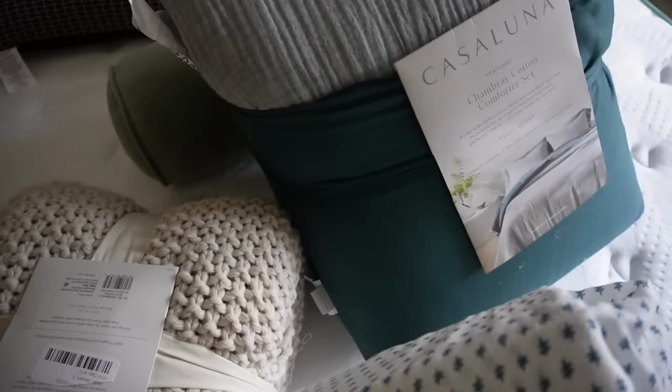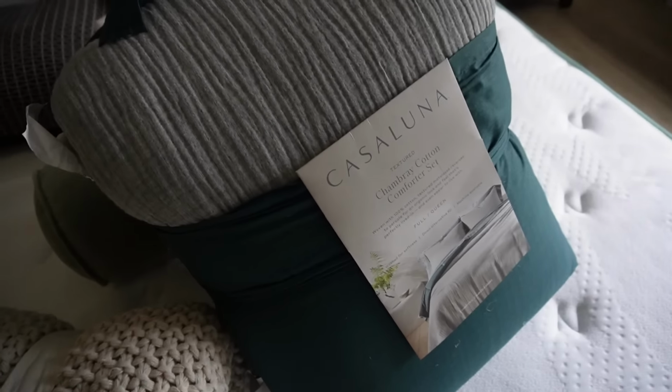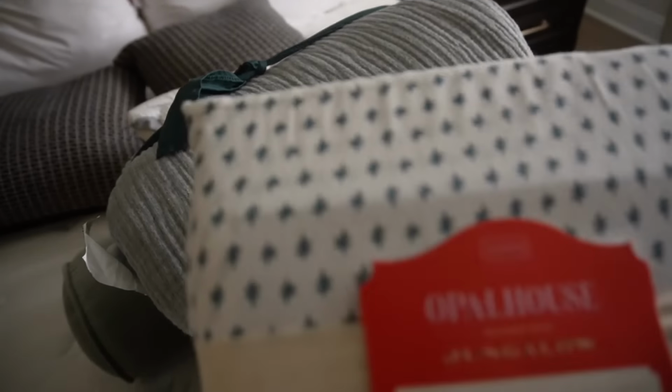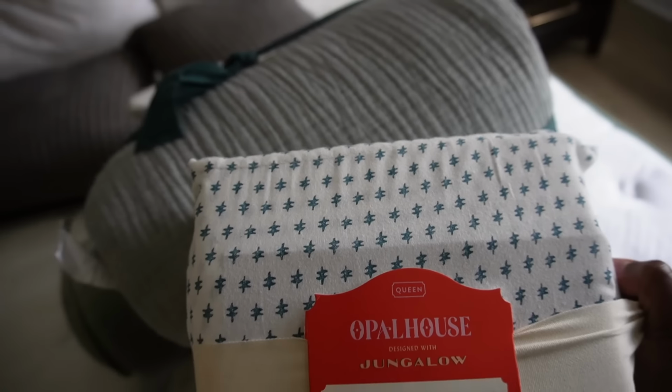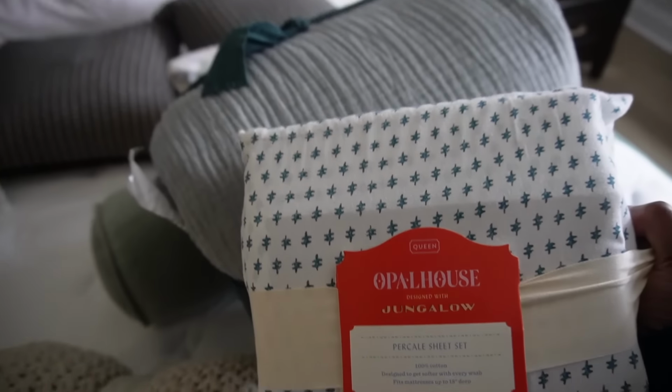I've been loving decorating with the color blue and mixing patterns. I really feel like my style is starting to evolve, and this is just a great representation of what I've been into lately. So I just wanted to add that in this room as well.